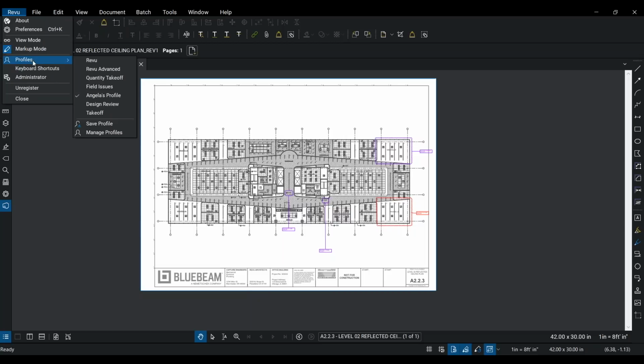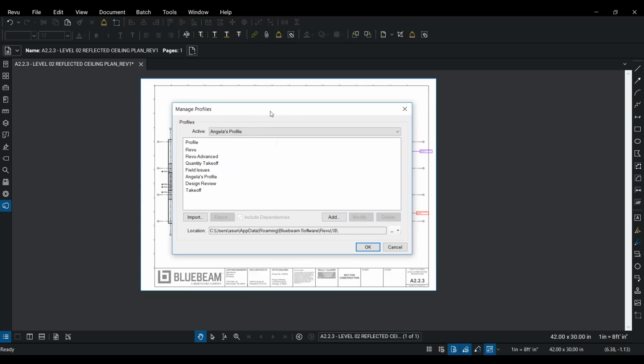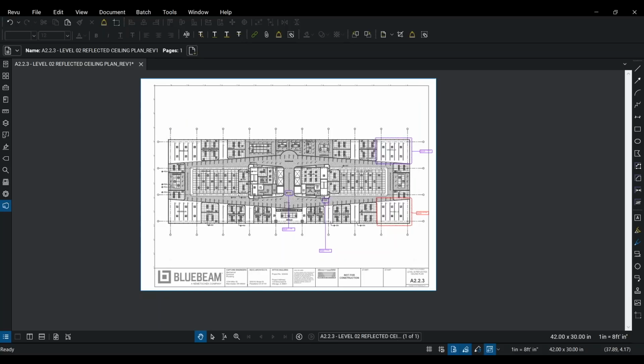One cool thing about this is the profiles is now under Review, and I think that's a little easier to manage. Like before, you can manage your profiles, and if you have a profile that you would love to share with your coworkers, you can definitely export that and then import that onto the other computer, as well as even the whole entire organization. And this definitely helps PDF markup when you guys are doing RFIs, submittals, so that everyone's using the same formatting, the same stamp, and same everything, and even the same layout. So that's one cool thing about this.